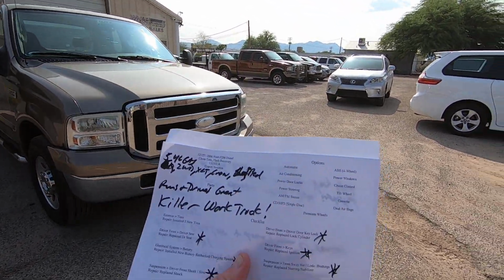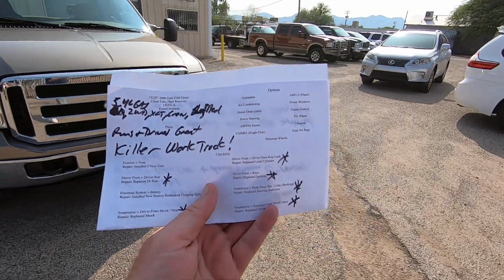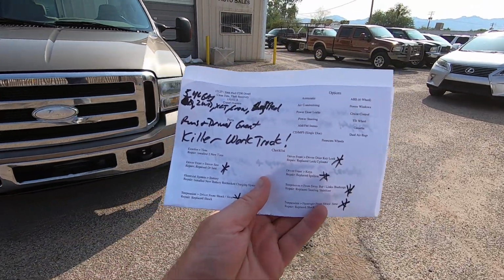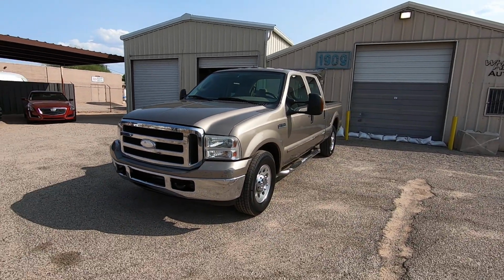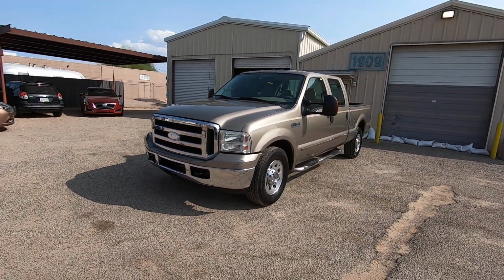We bought the truck here. My guys hand me this inspection: runs and drives great, killer work truck. I'm going to translate that. I know what they mean when they say that. That means that cosmetically it's got some challenges and it runs and drives great.